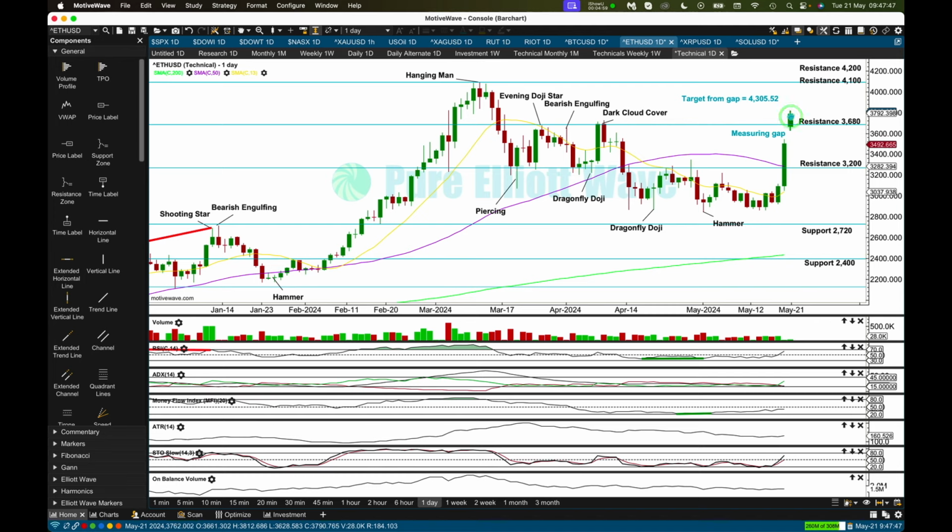Ethereum's gapped higher. If we can trust the gap, then using the previous move of the gap from this low to this high, adding that distance to the lower edge of this candlestick gives us a target from the measuring gap at 4305.52. So I'll expect more upward movement from Ethereum to that point before we may see another little consolidation or pullback.